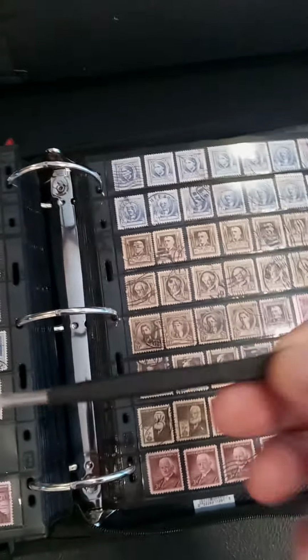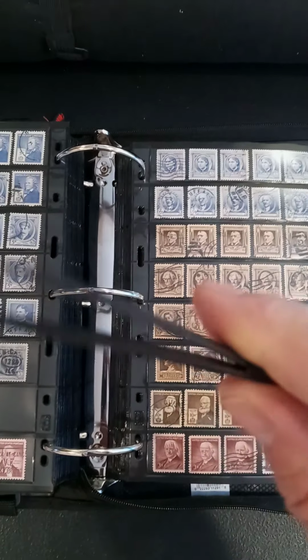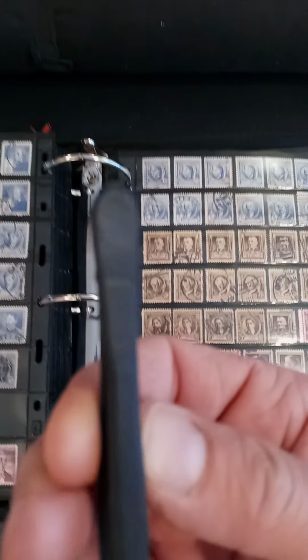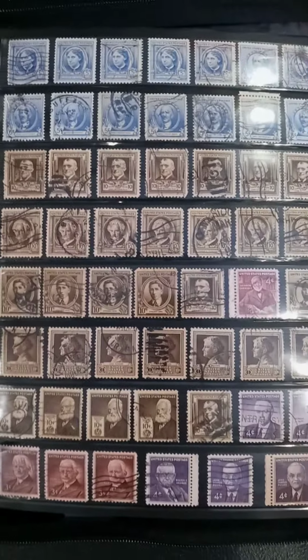There's a couple different supplies you want. Always get yourself a good pair of stamp tweezers. Don't use anything else. And my tweezers, if you notice, they're black right here. I took some heat wrap and put it on my tweezers, and then shrank it around to make it a little bit more comfortable for my fingers, instead of holding on to that metal all the time.